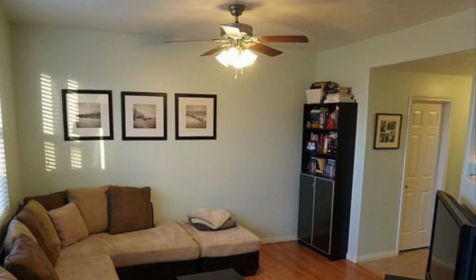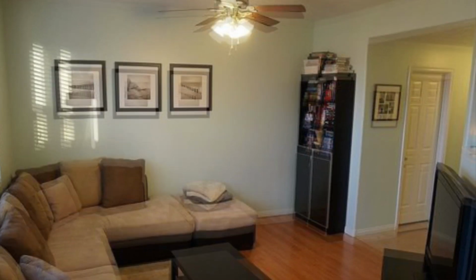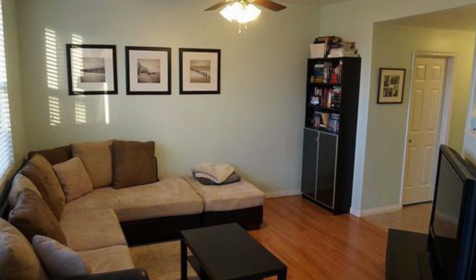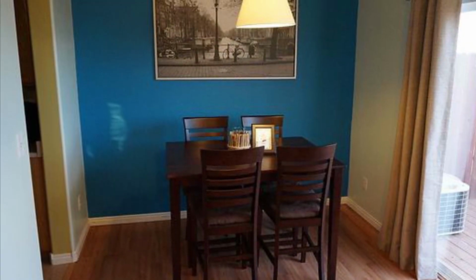Easy access to I-15 and the Silicon Slopes. Amazing kid-friendly neighborhood location and neighborhood aside. My favorite things in the home are the spacious master bedroom and the view from the deck.